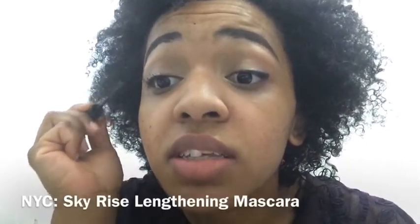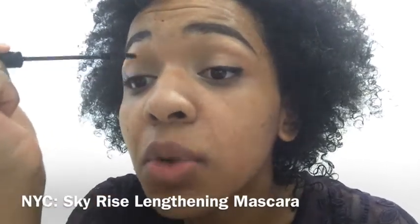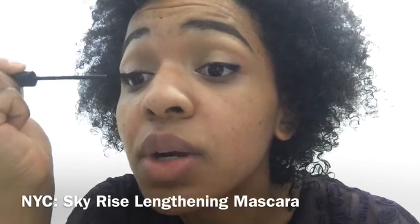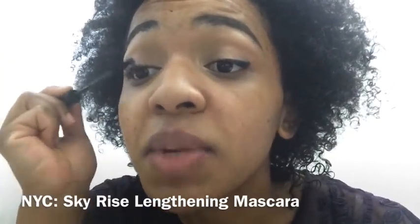And if you can keep your eyeliner out of the inner corner of your eye, it'll keep that area nice and bright. I ended up using just the Master Drama liner, and I'm going to add a little bit of mascara just so that my eyelashes don't disappear. And this is just a really, really cheap mascara that I bought. It's like NYC, I think. And it's a lengthening mascara.